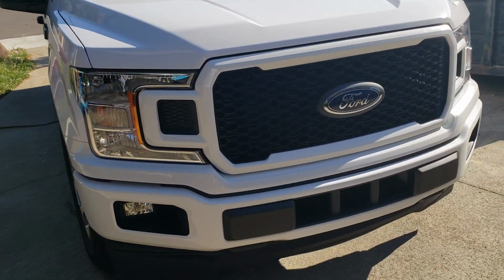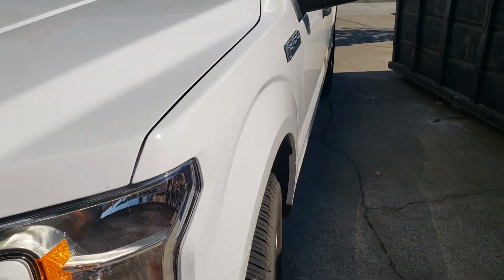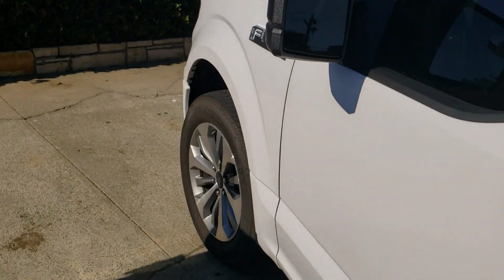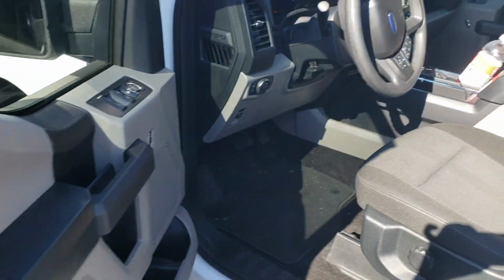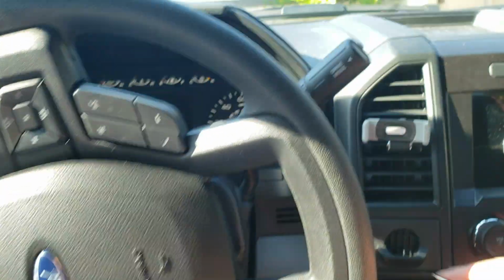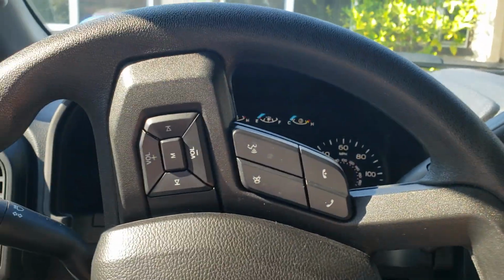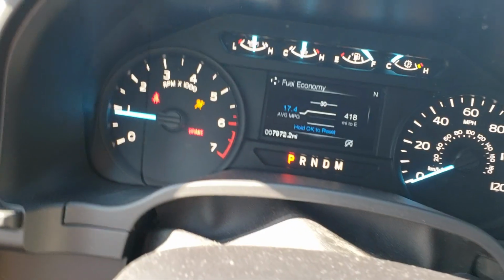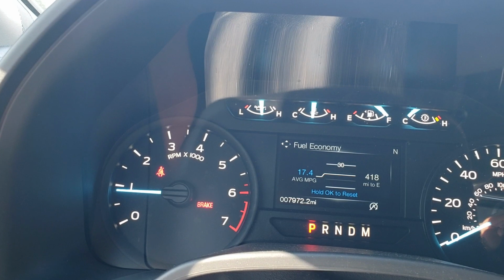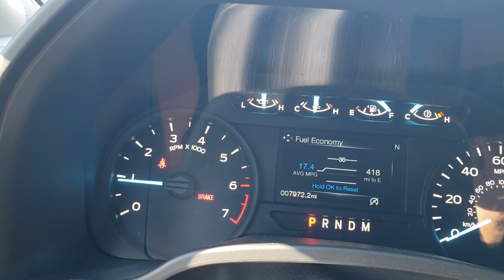What else I want to show you? Oh yeah, I can show you the miles per gallon that I'm already getting. Now I've washed this truck. I just sprayed it off with the power washer. Still pretty much a brand new truck. I still got the sticker on there. So far I have 917 miles. Oh man, I put more than 1,200 miles on it since my last weekend trip.